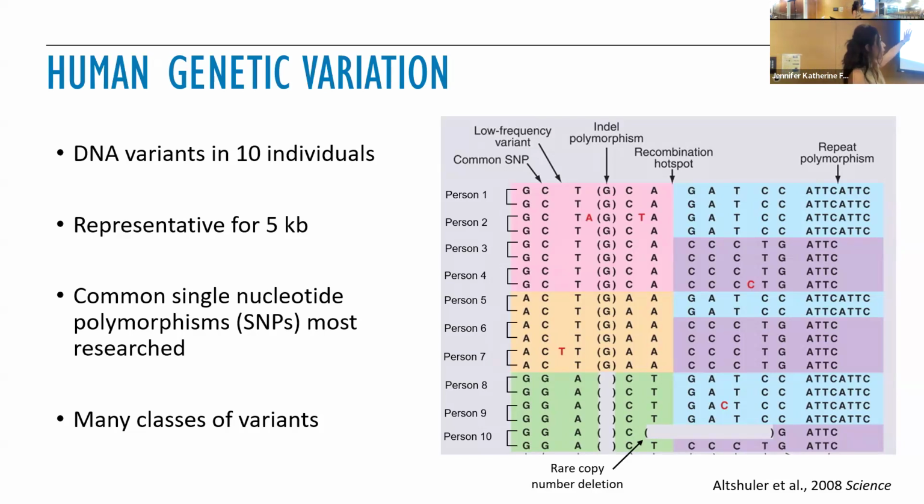Which you've probably heard people talk about. But as you can see from this plot, all of us actually carry other classes of genetic variation as well. They just haven't been analyzed as much because the methods maybe took a little bit longer to develop. Also, if they're rare, then you need larger sample sizes potentially to index them. Although people absolutely do study these other classes of variants.